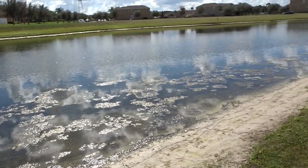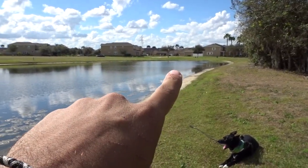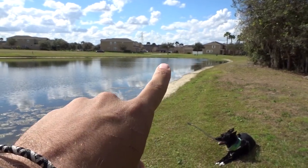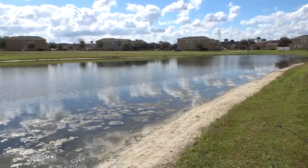So I think what we are gonna do is we're just gonna fish all this down here. I think from what I remember, it's deeper right in here. It's pretty clear all along here. So we're gonna do that, and that'll probably take, if I had to say, like 20 minutes realistically. And then we're gonna go get lunch and probably come back out here. I think it starts getting dark around like 5:45. We'll come back out here and see if it's any different at night.